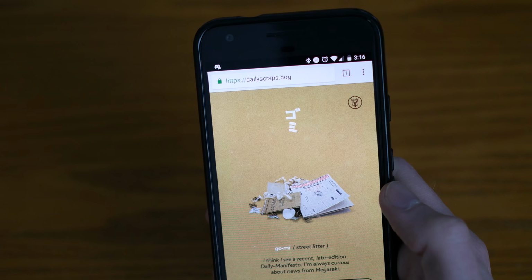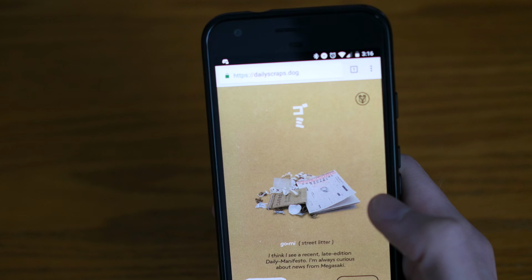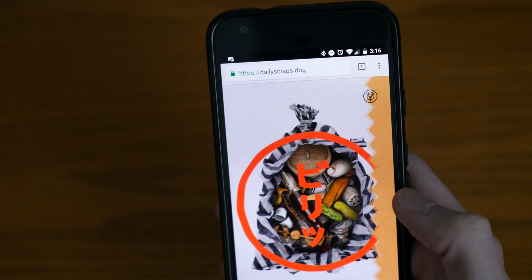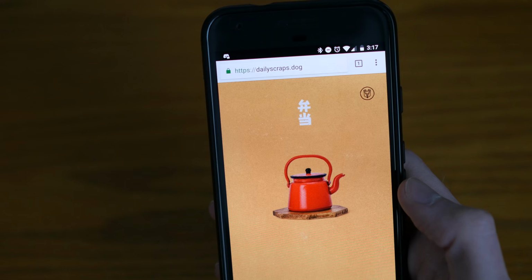It is street litter. I think I see a recent light edition daily manifesto. I'm always curious about news from Megasaki. Another black and white one. You heard the rumor, right? About the scraps. Some of them are puppy snaps.